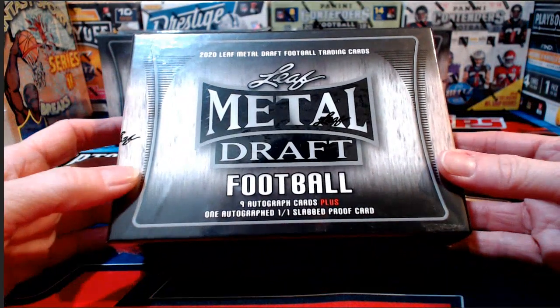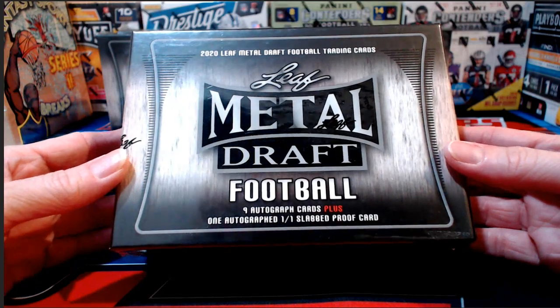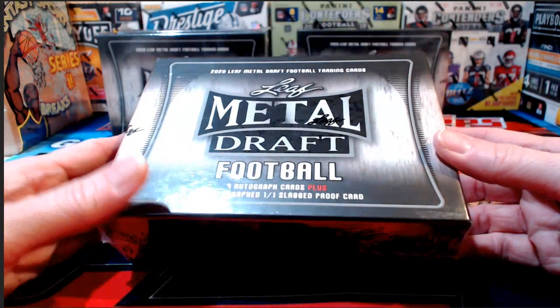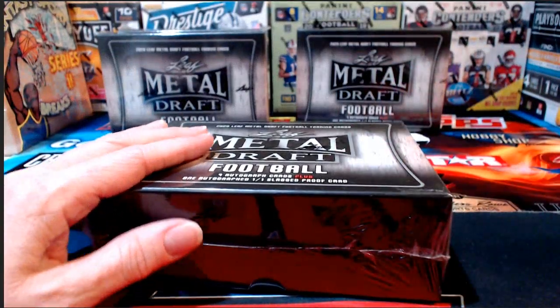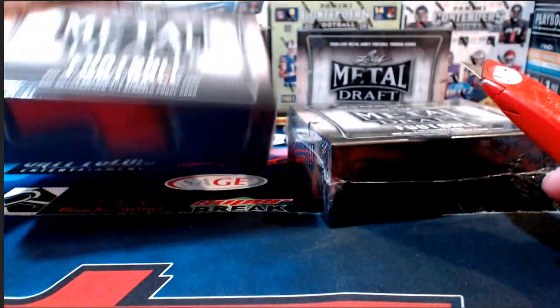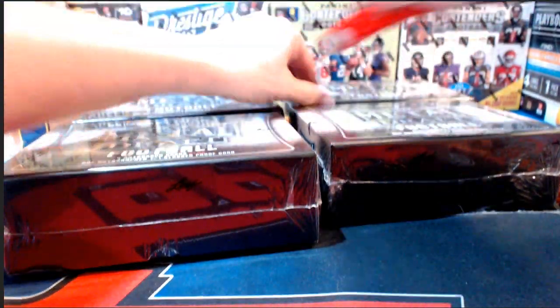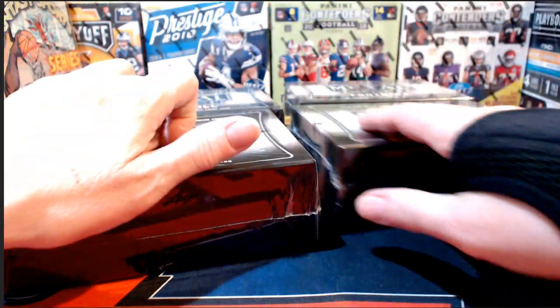So we're going to have 9 autograph cards in here, plus 1 autographed 1-of-1 slabbed proof card. Now, some of these boxes actually have 2 of those 1-of-1 slabbed cards in there. So we got lucky the last time and had a box or 2 that were like that. So you never know. Might get 1, might get 2.